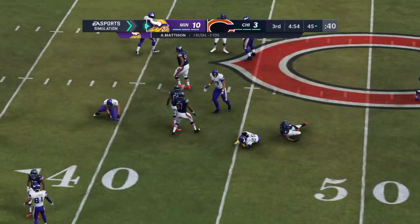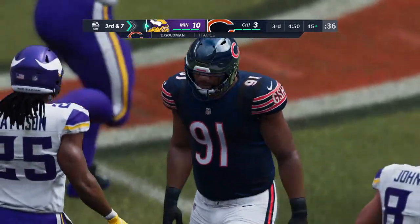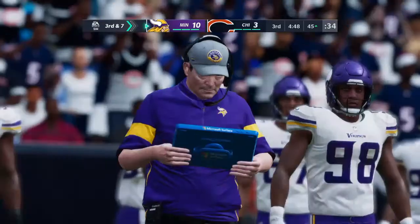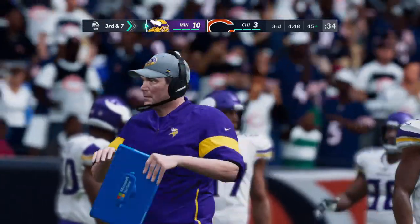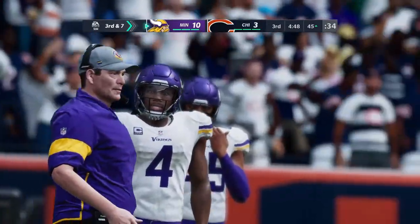That didn't fool anybody. He's going to be dropped in the backfield. They'll wind up losing 3, and now it's 3rd down. Well, we saw a lot of negative plays that resulted in plenty of lost yardage in the first half, and that trend is continuing here.